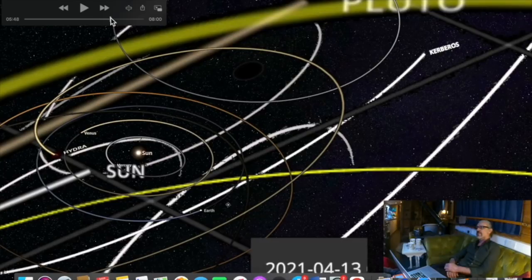I see April, the point where we're going to potentially go through the tail of this Kerberos or Charon, whatever you want to call the furthest or the penultimate orbiting object. And we've got this Hydra that we've got to go past, that eclipsed us in July last year, and it's going to be closer to us in August, as I thought it was the other way around. This whole model has changed.